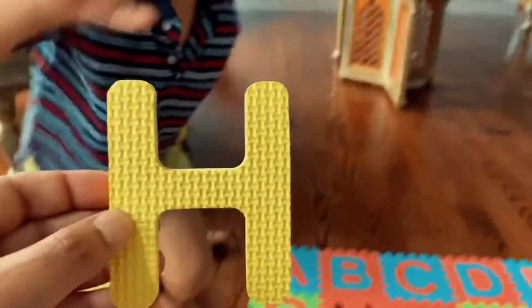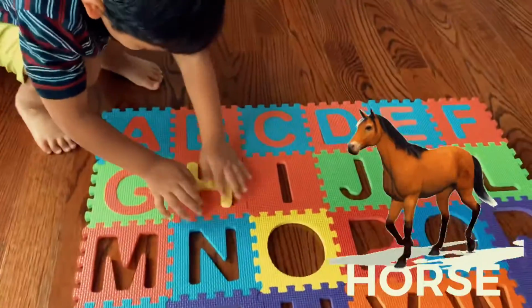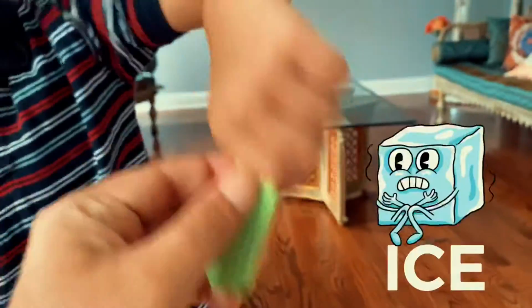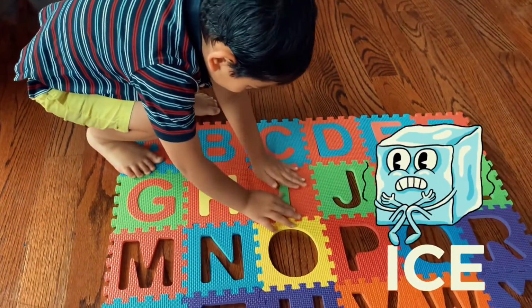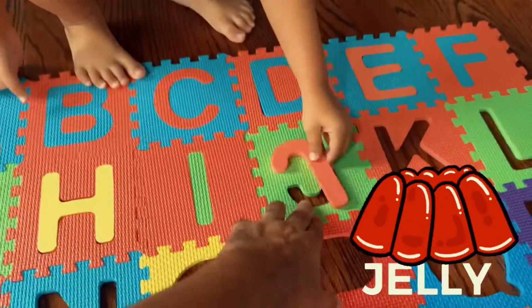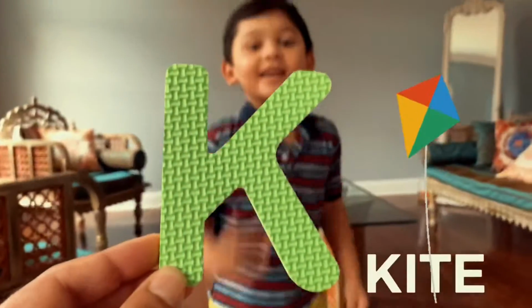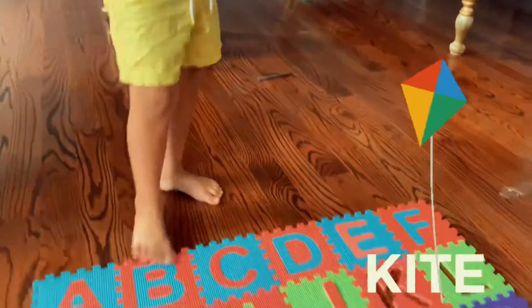All right, the next alphabet is H. H for horse. There you go. The next alphabet is I. I for ice. Okay. The next alphabet is J. J for jelly. Perfect. J for jelly. Right there. All right. The next alphabet is K. K for kite. Yes. Excellent. K for kite. Can you place it on the puzzle, please?